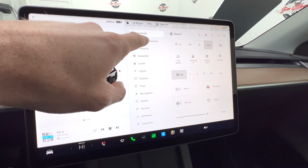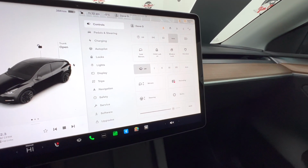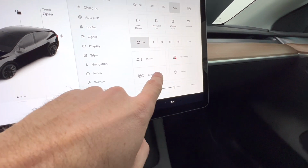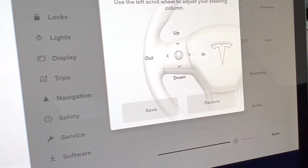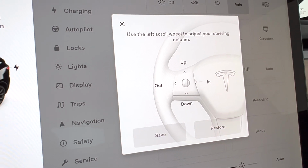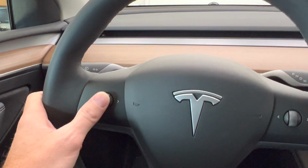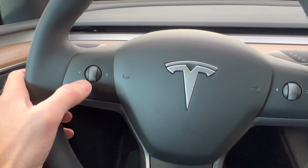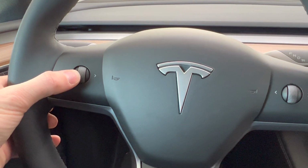So there's pedals and steering, there's controls, there's all kinds of different things. So let's say I want to adjust the steering wheel, right? So the steering will go in there, and let's just zoom in for a second. Now it has activated this control on the left side here for the steering wheel. So if I want to tilt it up, I can bring it up. If I want to bring it in or out, that's coming towards me. And now pushing it that way is going away from me.